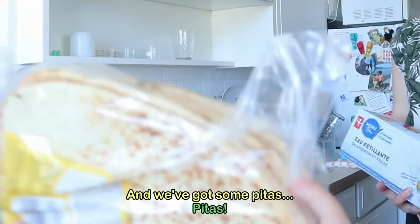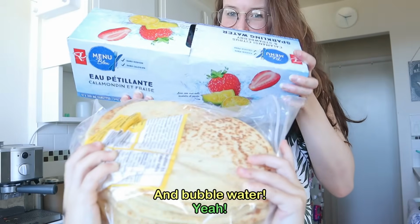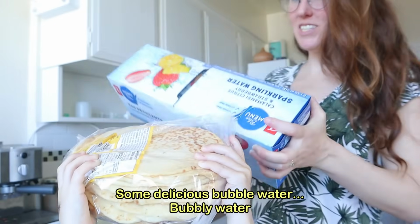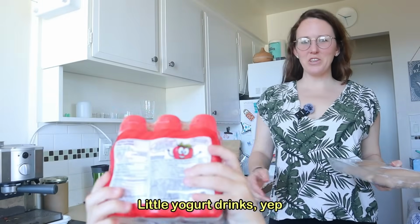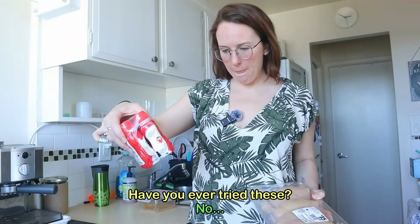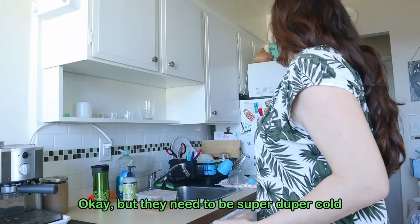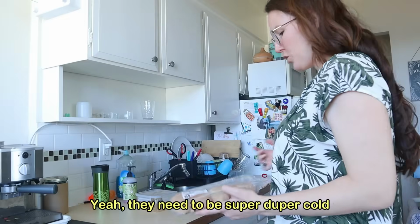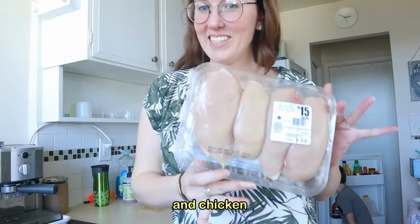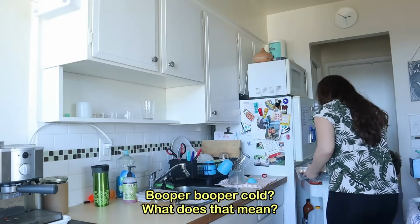And we've got some pitas. Pitas. And bubble water. Some delicious bubble water. Bubbly water. A little yogurt drinks. Yep. Have you ever tried these? No. We'll see if you like them. Can you put them in the fridge for me, please? Okay, but they need to be super duper cold. Yeah. They need to be super duper cold. And chicken? Booper booper cold. Booper booper cold. What does that mean?